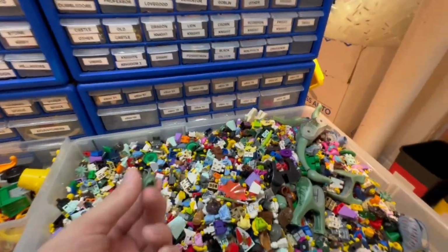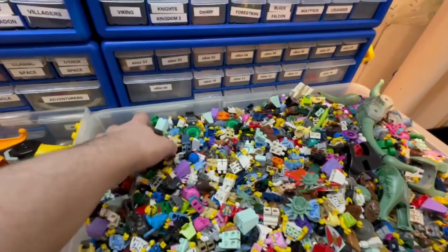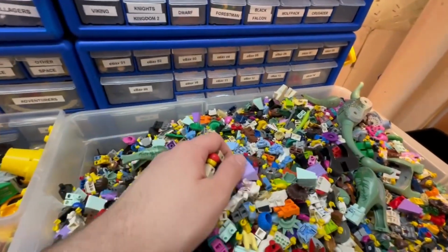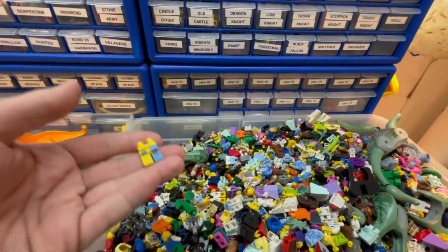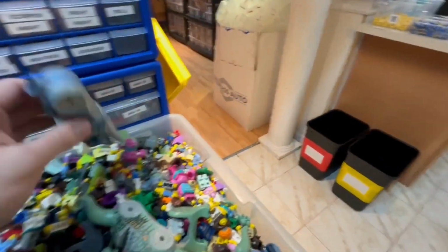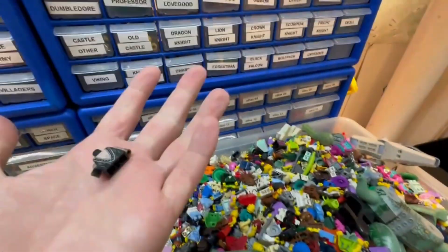Lots of Statue of Liberty hair pieces, and it's the rubbery type, which is from the CMF, not from the re-release version that has the tough plastic. And yeah, just overall really interesting. Then crown parts, a whole bunch of the Batman polybag birthday one, and then some dinosaur parts and everything like that. So yeah, just a really good mix of all sorts of different stuff.